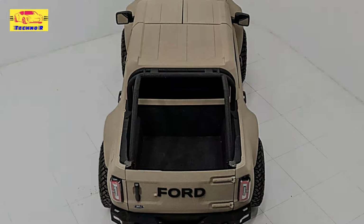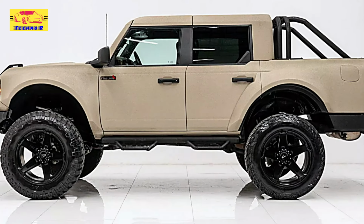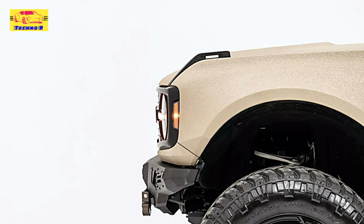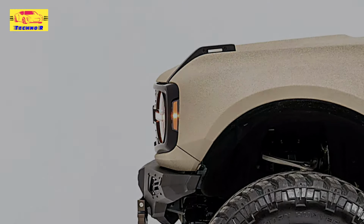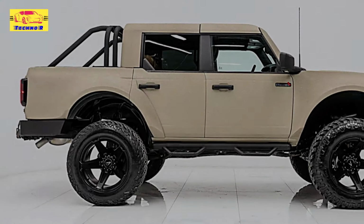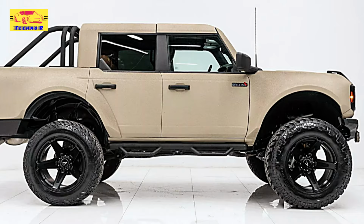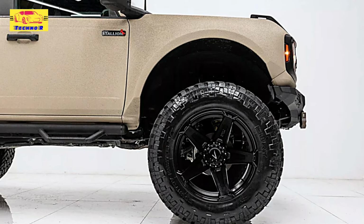First up is the V8 2-door Jeep Wrangler Pickup, a vehicle that redefines the classic Jeep experience. SoFlo Customs has swapped the original engine for a 5.7-liter V8, pumping out an impressive 395 horsepower. This powertrain transforms the Wrangler into an unstoppable force both on the highway and on rough trails. The Jeep's legendary four-wheel drive, solid axles, and high ground clearance remain, making it the perfect companion for any off-road adventure.